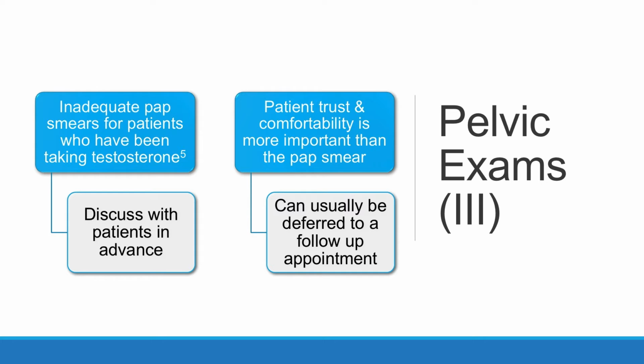Having your patient's trust and making sure they're comfortable is more important than them getting a Pap test. Under most circumstances, a pelvic exam with Pap test can be deferred to a follow-up appointment so that you can gain the patient's trust and they can feel prepared for the exam. If a patient is very reluctant to have a pelvic exam, certain information, such as gonorrhea and chlamydia testing, can be sent from the urine.